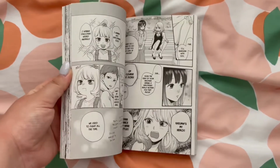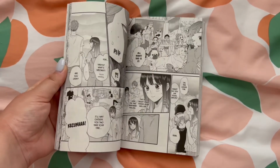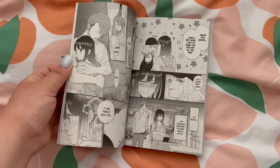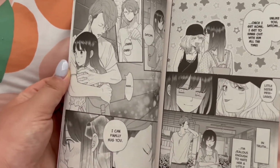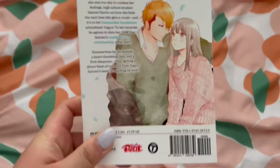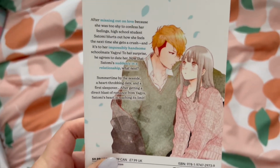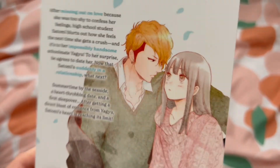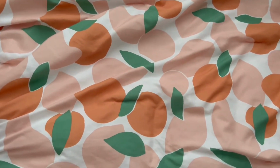I have volume 2, not volume 1, volume 2 of Imokoi. This is another one of those mangas that I've heard many good things about, so I semi-impulse bought it, but I read the first volume at Barnes & Noble, didn't buy it for some reason. Came home, read volume 2, love them. They're so cute. Again, nothing new in terms of concepts, but I'm such a sucker for sweet shoujos.